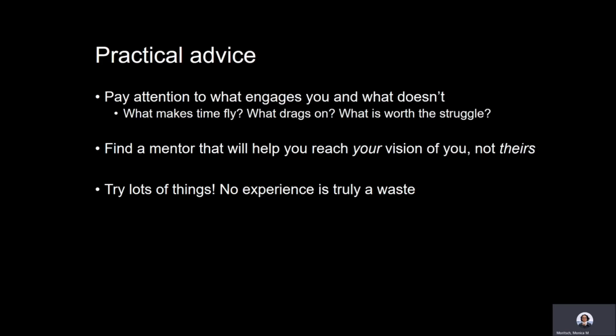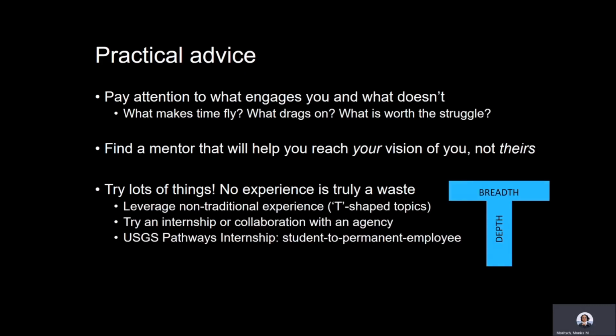The third thing I would say is try lots of things. No experience is ever truly a waste. It will come back and benefit you eventually. So you can leverage those tangentially related things or non-traditional experiences. And I think of it as being a T-shaped person in terms of the topics that you know, where you have a lot of breadth in some different things, and then have deep knowledge in one or two things.